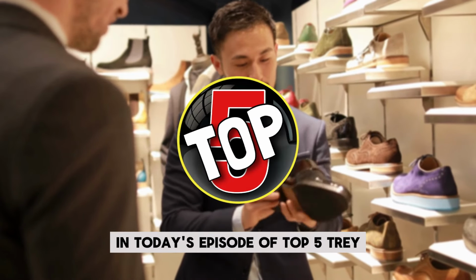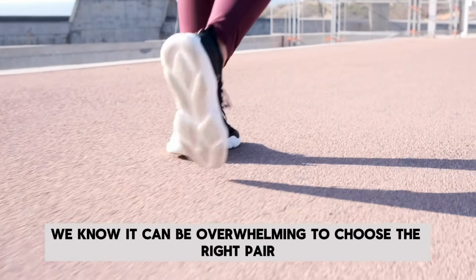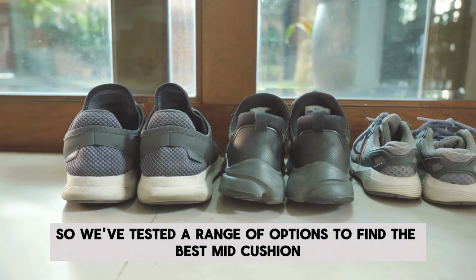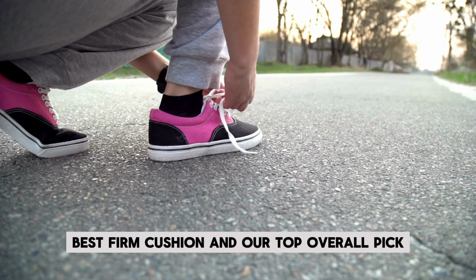In today's episode of Top 5 Trey, we're diving into the world of running shoes. We know it can be overwhelming to choose the right pair, so we've tested a range of options to find the best mid cushion, softest daily trainer, best max cushioning, best firm cushion, and our top overall pick.